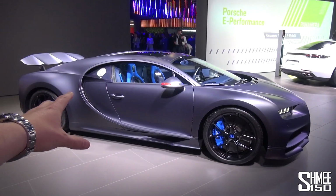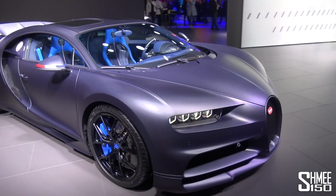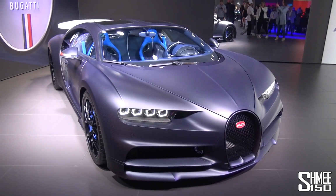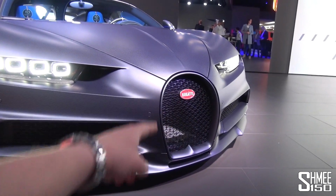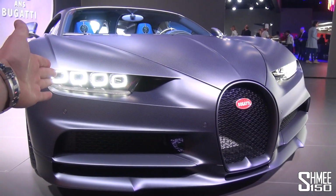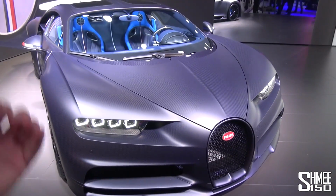We don't need to go into all of the performance numbers. It is ballistically fast. Around the front, though, it just looks menacing. This finish is remarkable. It looks incredible. You have the traditional Bugatti horseshoe grille worn at the very front, flanked either side by the 4 headlights. The whole shape of this looks aggressive, looks purposeful.